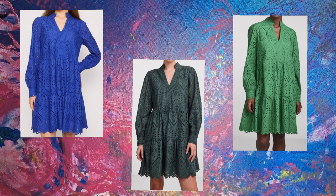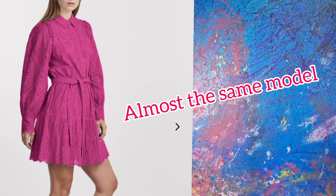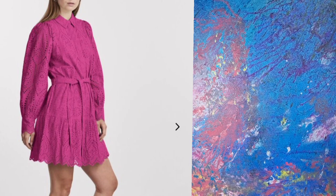So, so many options. The only problem is, should I buy it in blue or green or another green next? What do you think? I think if it were sold in pink, I would buy that immediately. But unfortunately, this model doesn't come in pink. Maybe next year they will do it or something like that. Maybe I should send them an email. I'm not quite sure.